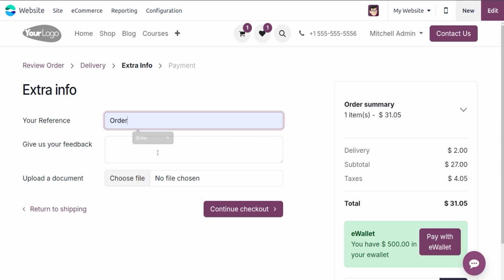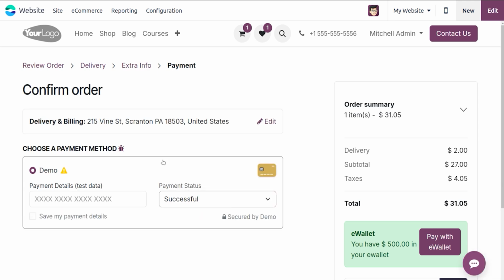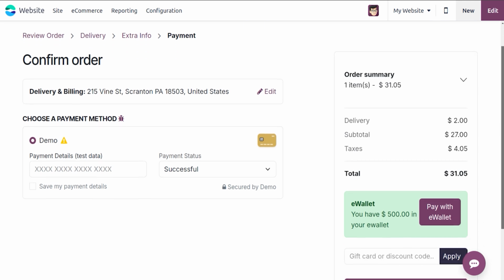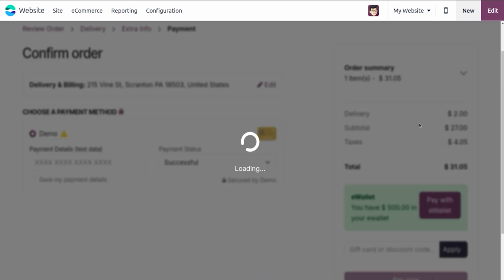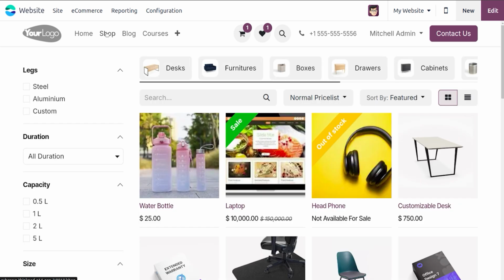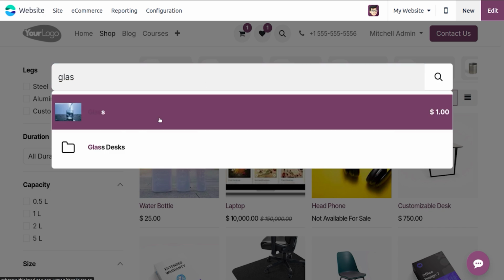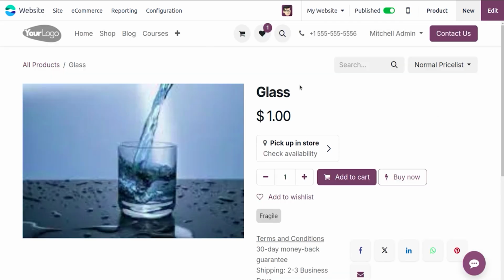So we need to add some extra information. Then continue the checkout, and we can complete the payment by using the pay now button. So the order is placed. Then let's move to the shop again. Here I'm choosing the product glass. So here we can see the product glass is shown.